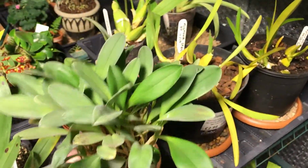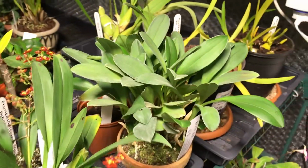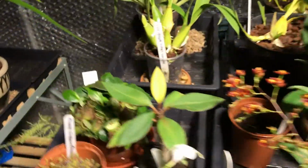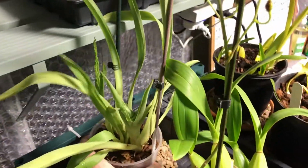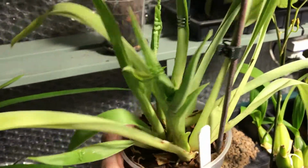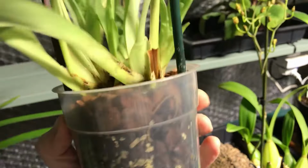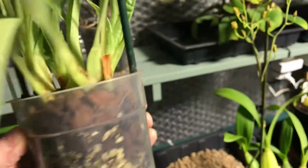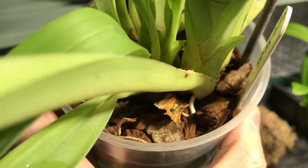Bloomed fantastically well twice for me, and I've only had it just over a year. I'm keeping my eye on that slug. It's not going anywhere. And again, I keep reading about the Miltoniopsis, how really hard they are. But despite this, you can see the concertina leaves coming up. It started regrowing again since I lost all the roots, and I can zoom in there, see that white thing there, that's a new root, so it has begun to root again.